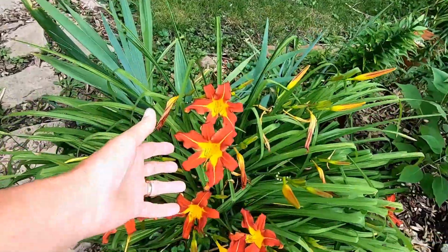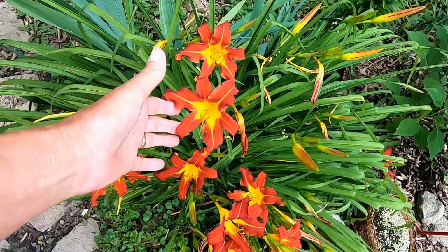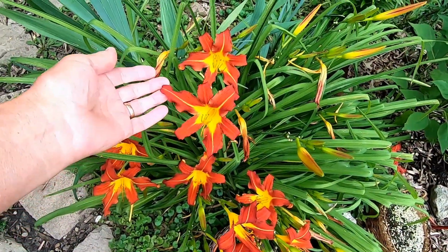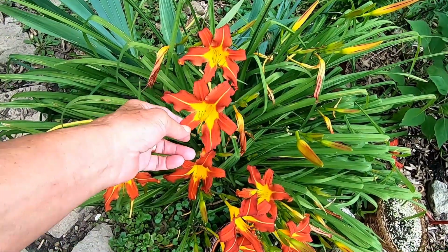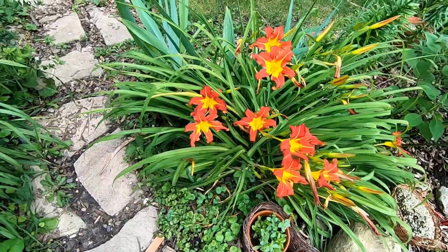This is a smaller daylily type. It's about the size of the Stella d'Oro, but I think it's red Stella or something. I have to look that up.